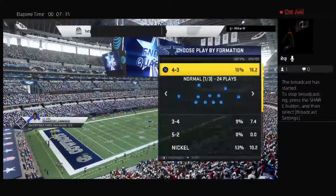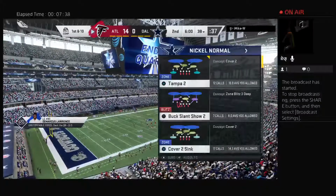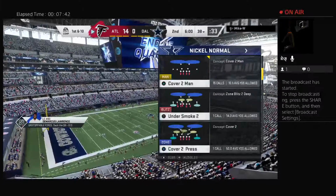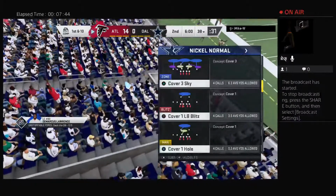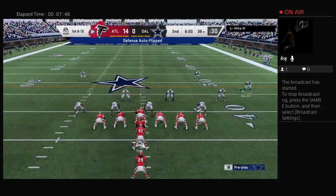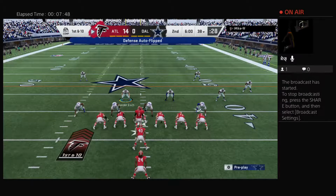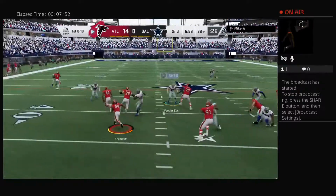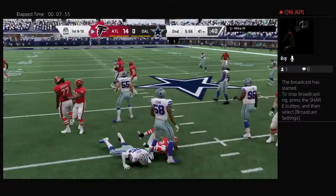14-0 the score. This is the NFL on EA Sports. About set to begin their next drive. The Falcons offense at the line. It's been a good first half so far. They're up 14-0. Points here that could really put them in command before intermission.